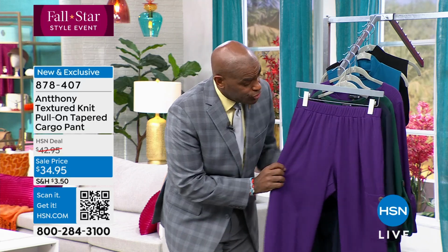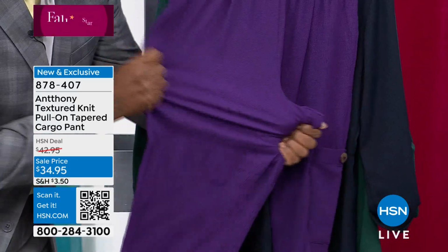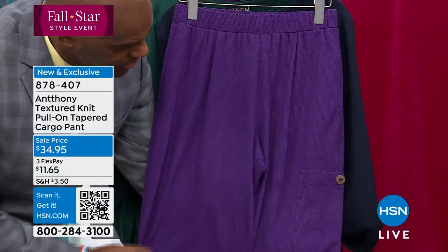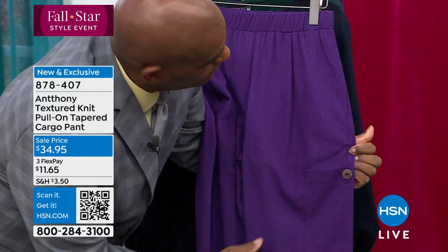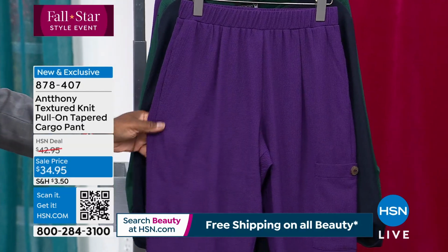So you're going to have all that stretch, but now it's texture. And look how fabulous that is. To my knowledge, this sale price does go away tonight at midnight. So if you want this pant, do it while it's on sale, and you can do this on 3 flex or 4. Just to give you a heads up, the delicate ink is the deep navy blue that you'll see on Shalane in a moment. You're seeing here the incredible eggplant.